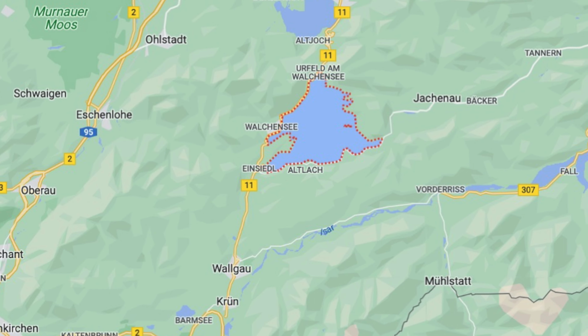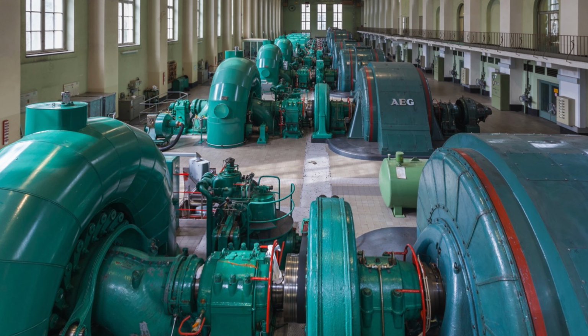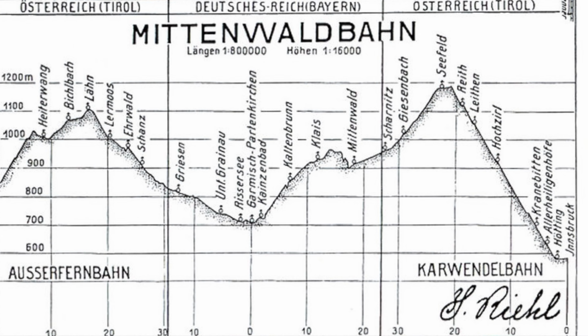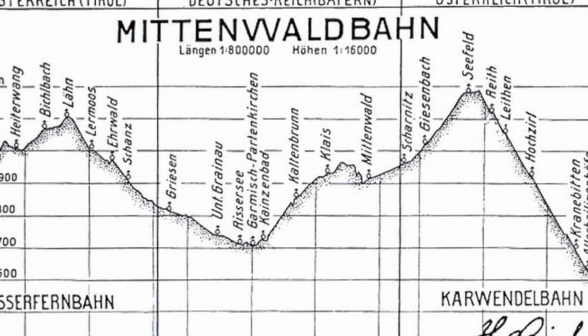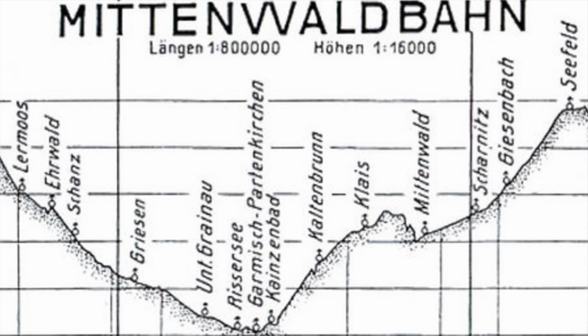Construction began immediately, and despite the political and economic turmoil that followed World War I, proceeded with almost no interruption until its first turbine sprang into action in 1924. The power station's first customer became the Bavarian portion of the Mittelwaldbahn, allowing it to switch away from the Austrian supply it had been using since its opening.